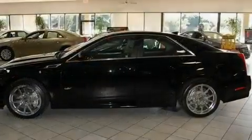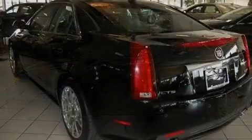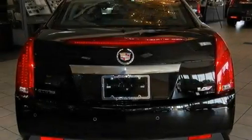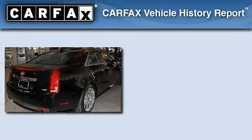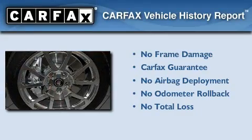Its top features include steering wheel memory settings, heated front seats, cruise control, a CD player, a passenger side vanity mirror, a security system, front fog lights, a traction control system, air conditioning with automatic climate control, and a navigation system. Not to mention that this Cadillac qualifies for the Carfax buyback guarantee.